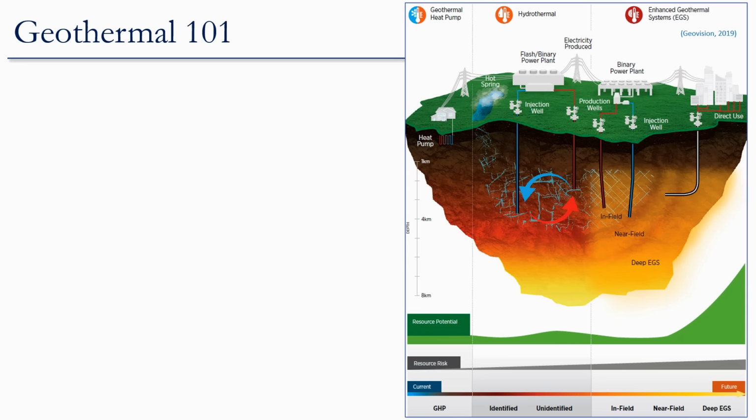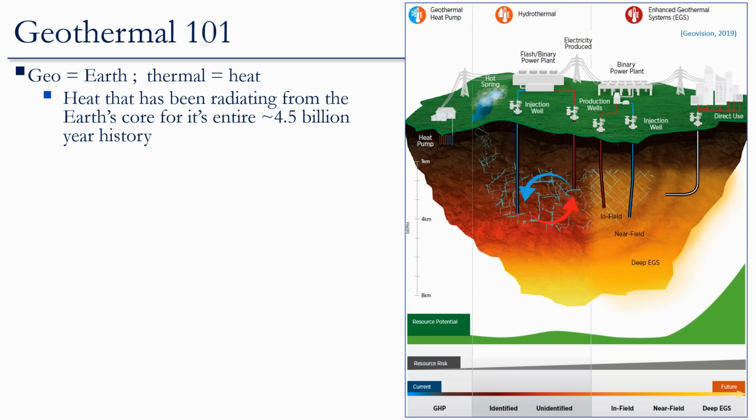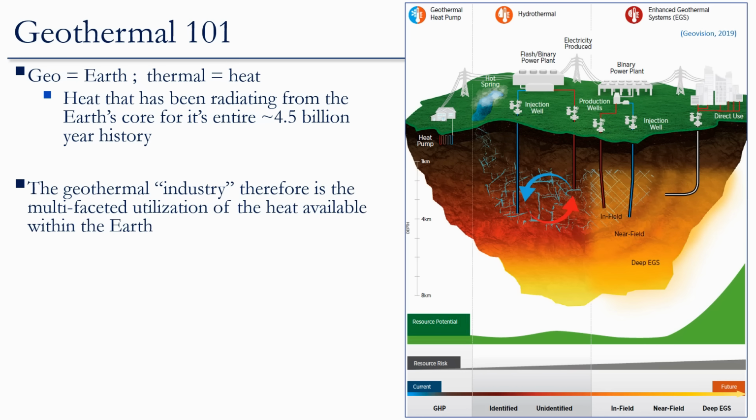Now that you know a little bit more about me and where I work, let's talk about the industry that I work in, the geothermal industry. Let's break down the word. Geo means earth and thermal means heat. So geothermal is simply the heat that's been radiating from the earth for its entire history. The geothermal industry, therefore, is the multifaceted utilization of that heat available to us within the earth.